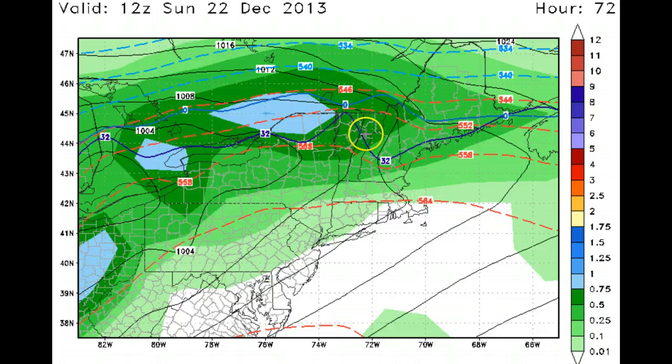But needless to say, anything falling between the 32-degree isotherm here and this 0 degree isotherm aloft tells me it's basically going to be rain, and rain is not good. Obviously, it's going to be glazing across the Northeast Kingdom here. By the way, this is valid at 12Z Sunday, or about 7 o'clock Sunday morning. And this looks to be one of the heights of the major amount of precipitation, the heaviest part of this precipitation working in across the region.